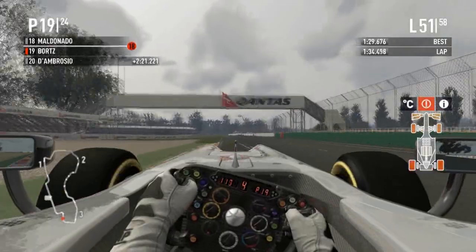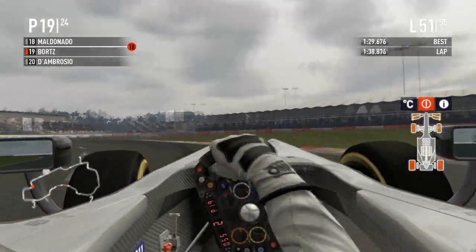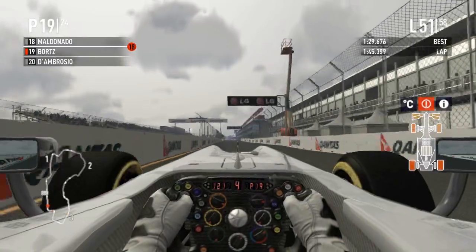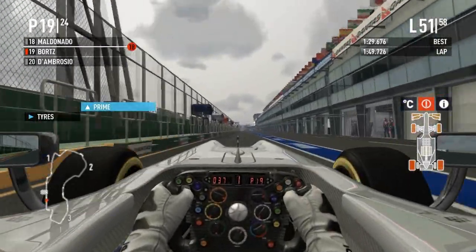We jump to lap 51 and 58. And does he spin again in this corner? I can only imagine that's why he jumped here. No, he comes in. Smart move. Very smart move, man. Front wings taking some damage. There is no way you're going to get decent time out of those tires. You need to get the primes on.